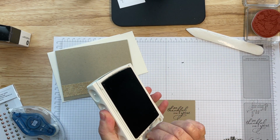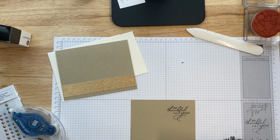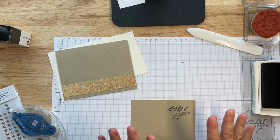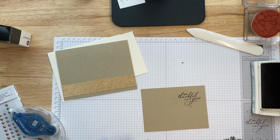It's not usually as perfect using, actually I still need this, using the Stampin'-A-Jig. Phew, so that actually came out really good. I didn't move it at all. Okay, so there is our stamping on the front of our card.